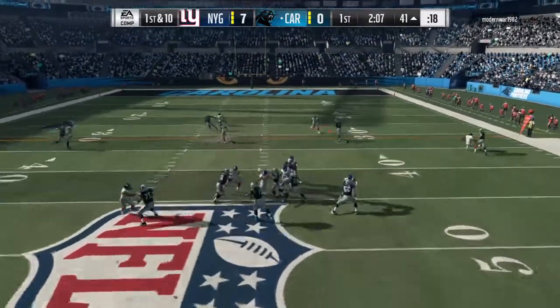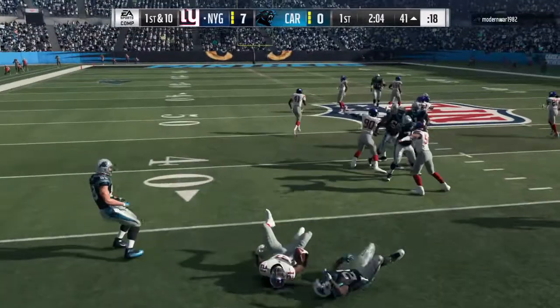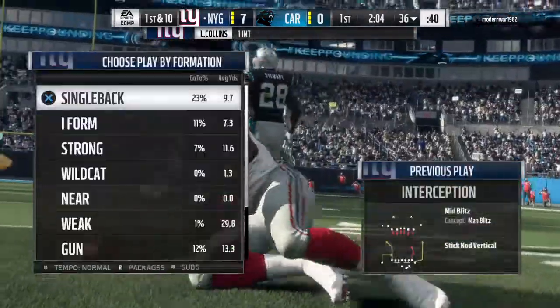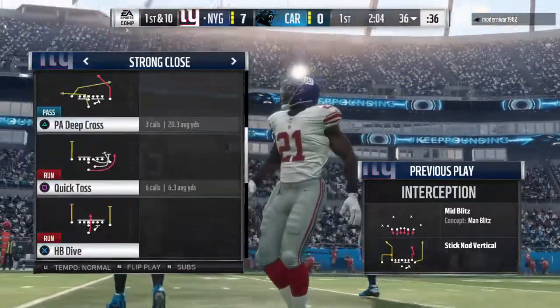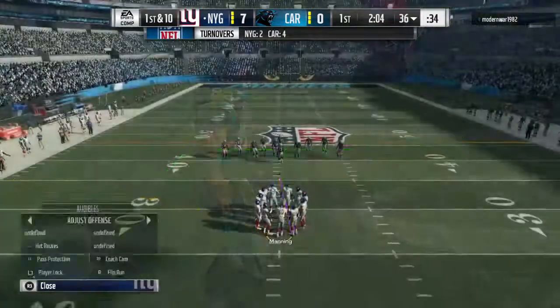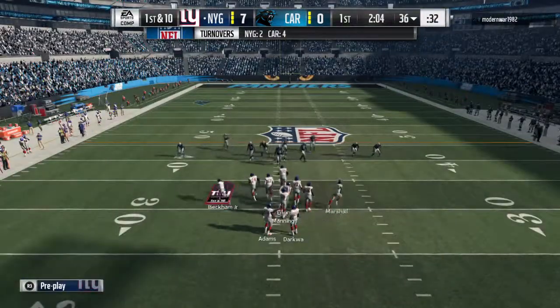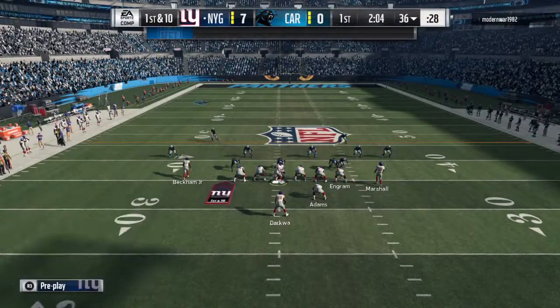Now following the interception, here's Newton. And they take possession of the football and have it at the 36-yard line. So that's back-to-back drives where they've thrown an interception. Ordinarily, we look at the offense and say, what's going on with your scheme? Maybe we should look at the defense and just give them a whole lot of credit. They've got them frustrated right now.